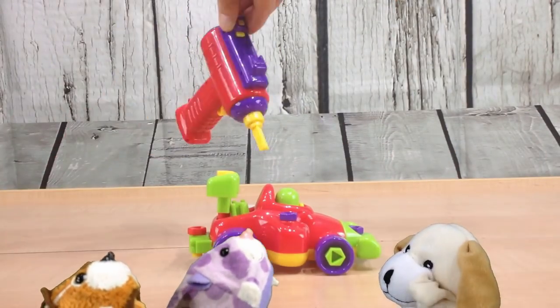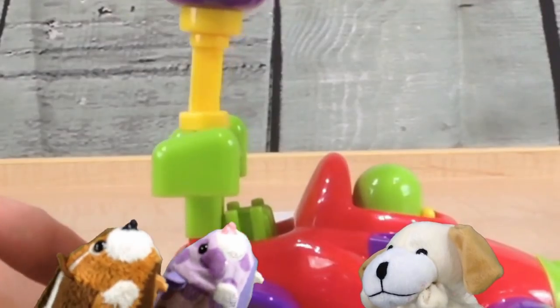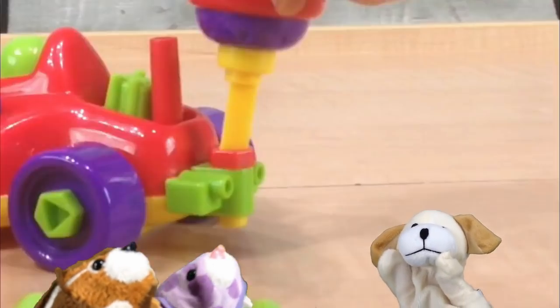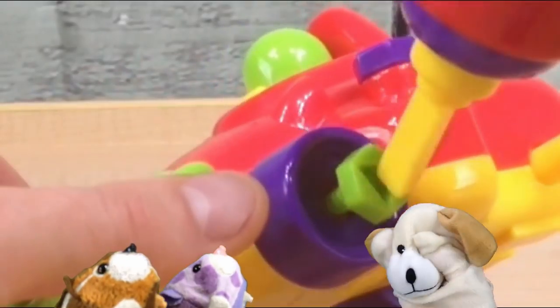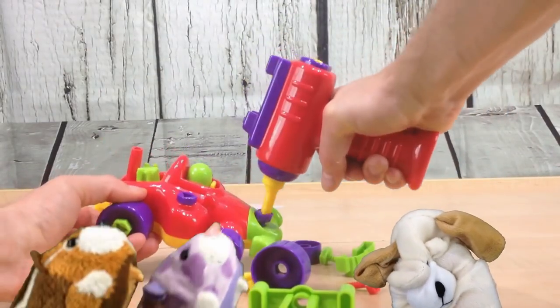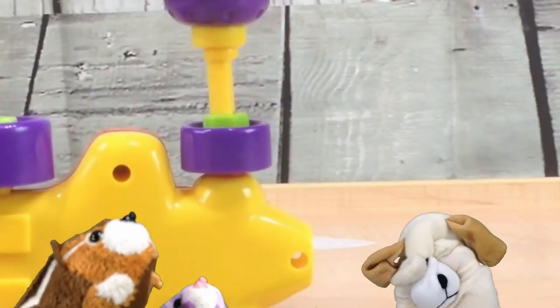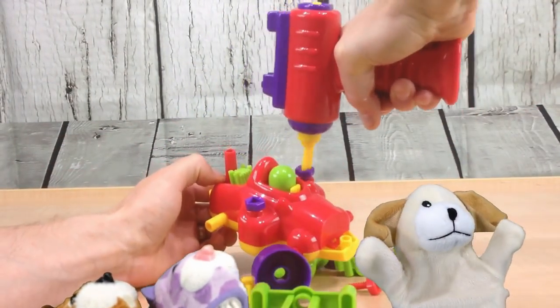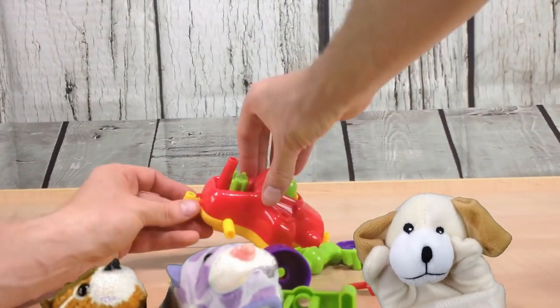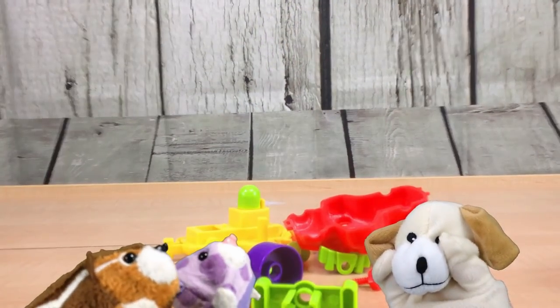Time for Silly Drilly. Silly Drilly. No! Stop that! Silly Drilly. Taking everything apart. Oh, Susie, look what you've done! Silly Drilly. Oh boy! Silly Drilly. Taking everything apart. Oh, no!